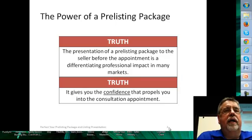Now, I realize, I used to do this, and I spent some time on a pre-listing package, and I realize it can't be done all the time. So let me just state what the goal is for best practices, and that is that you get something in their hands before you go there. Right? Now, if they say, "I want to talk to you tonight," you can't get something in their hands.